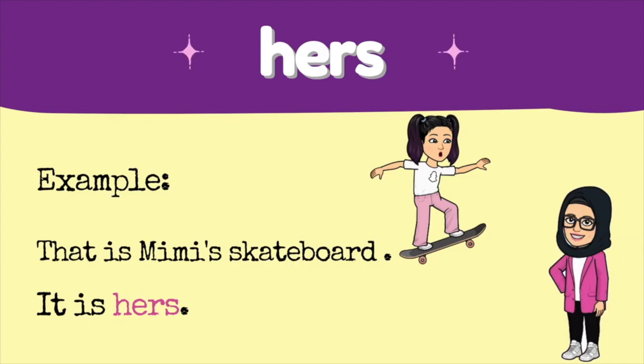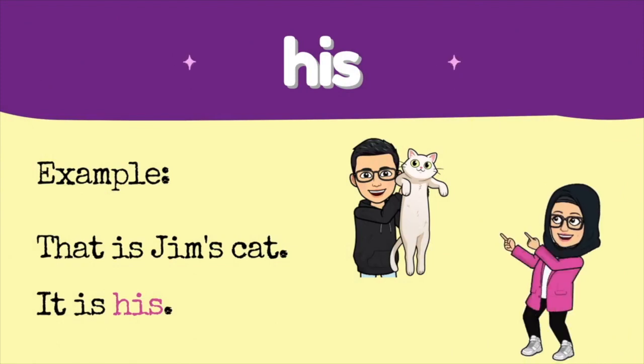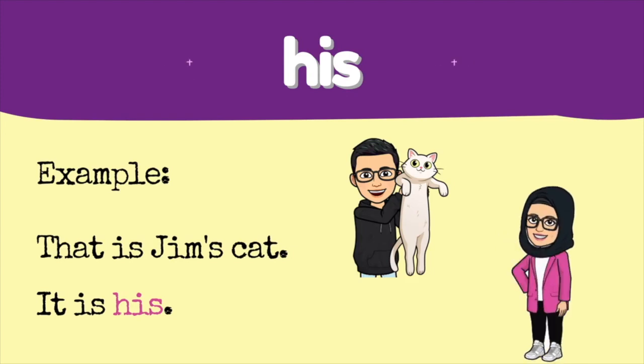Number three, hers. We use hers for a girl. Dia punya. Example, that is Mimi's skateboard. It is hers. Next, his. We use his for a boy. Maksudnya, dia punya. Example, that is Jim's cat. It is his.